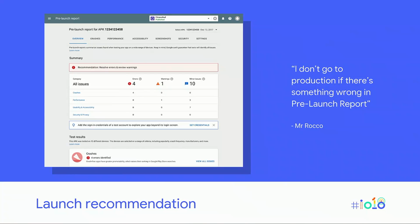With all of the signals that Pre-Launch Report makes available to you, we know it can be hard to prioritize, to decide which of these issues is the most urgent that you should fix. So starting this week, we've launched a new page which digests all of the issues we found into a single launch recommendation, as you can see here. This shows up at the top of our new Overview tab. The Overview tab then displays all of the issues that Pre-Launch Report has found, prioritized by severity. This new tab makes it easy for FitnessBud to see at a glance if this new APK that they have as a release candidate is ready to be released to users or not.